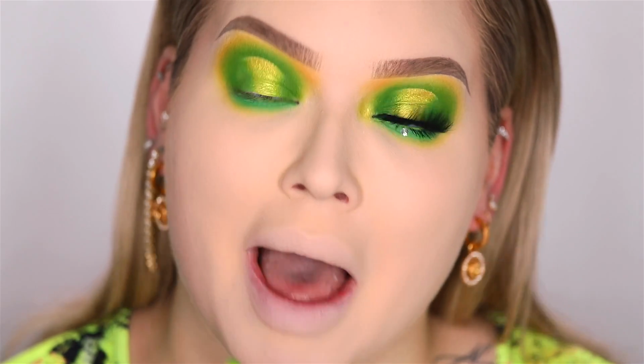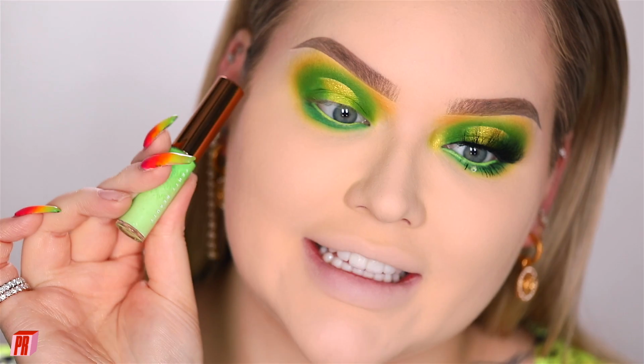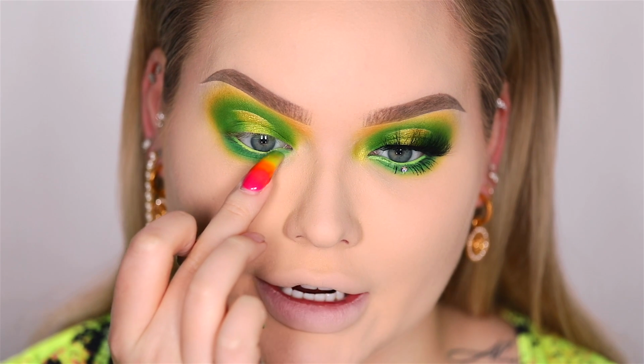I feel like the eyes would pop a bit more if that waterline continued onto my lower lash line. So I'm going in with this Fenty liner in the color Lime Fever, and I'm just putting it right here on that inner corner tear duct area.